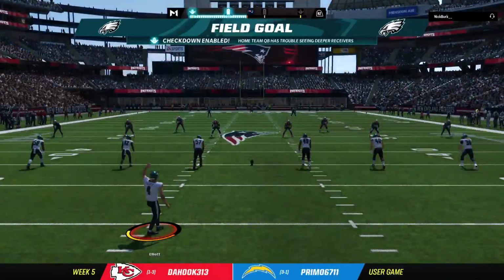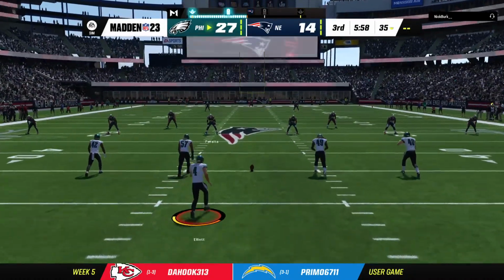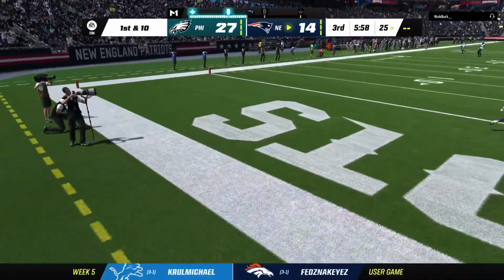So the turnover leads to points as they add 3 there. Yeah, what a sequence there, and a nice one for them. They forced the interception, put together a little drive, and then come away with 3 points. Nothing to it, partner. Just do it.